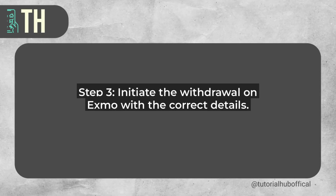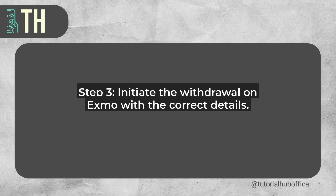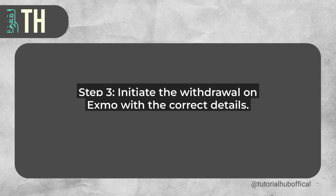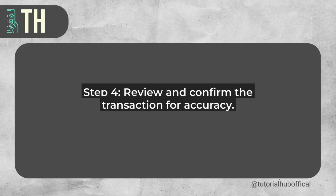Step 3. Back on Exmo, go to the withdrawal or send section for Matic. Paste the Gemini deposit address into the recipient field. Enter the amount you want to send, but remember to leave enough for any network fees. Those can vary based on congestion.